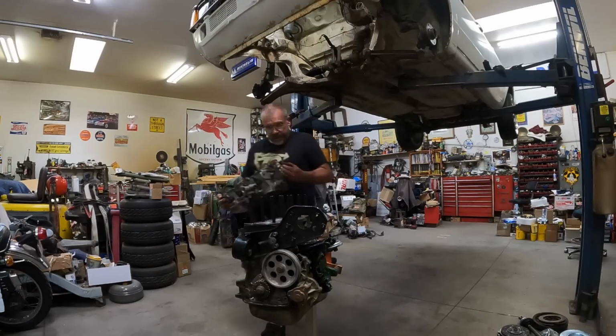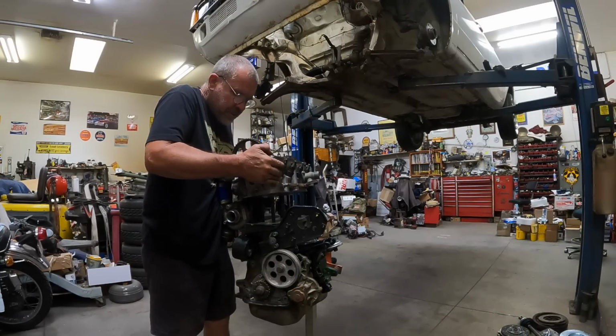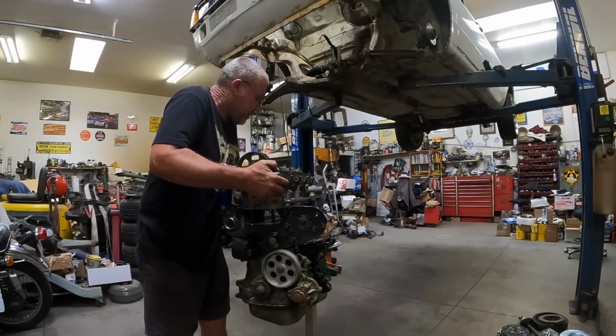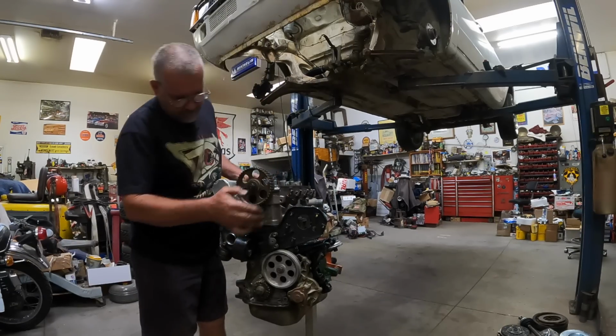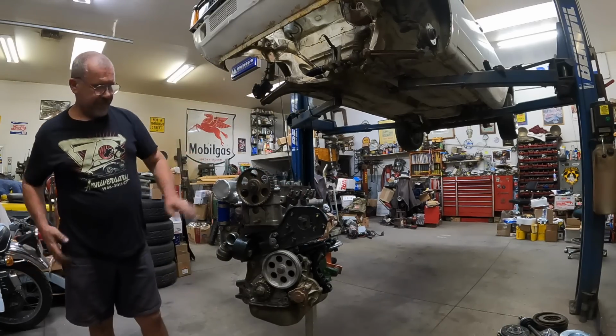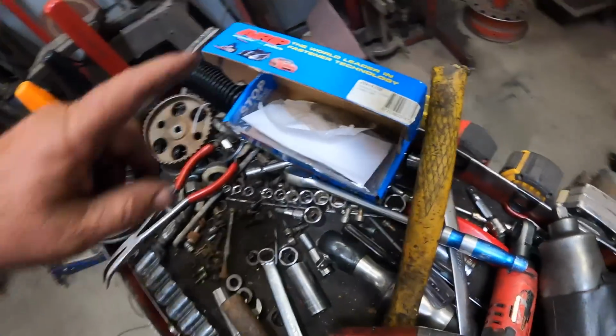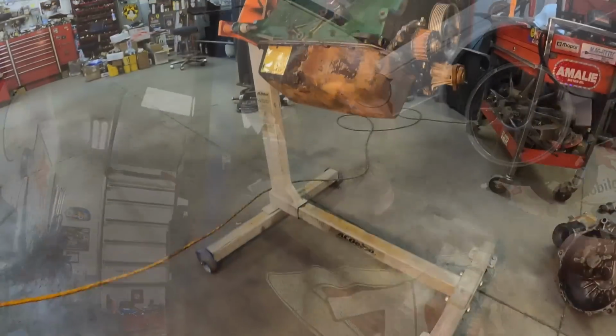Time to get the cylinder head on this old girl. Pistons are in. Everything's ready to be torqued. Oh yeah. Nice, that fits nice. So yeah, ARP head studs for the win. See if we can hold that cylinder head on there with a little turbo boost. And I don't know, get this thing running later.